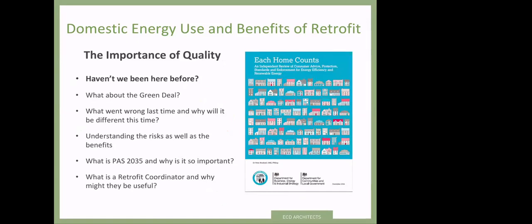Some of you who have been watching this space for the last 5 or 10 years will think, well, surely we've been here before. What about Green Deal? And that was launched about 6 years ago or so. And what went wrong last time, and why will it be different this time? Lots of lessons were learned there, and the government was given advice by some of those of us in the know at the time about some of the things they should have done.